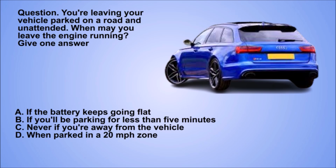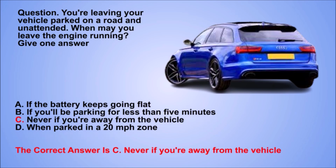Question: you're leaving your vehicle parked on a road and unattended. When may you leave the engine running? Give one answer. A. If the battery keeps going flat. B. If you'll be parking for less than 5 minutes. C. Never if you're away from the vehicle. D. When parked in a 20 miles per hour zone. The correct answer is C.